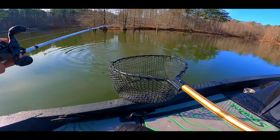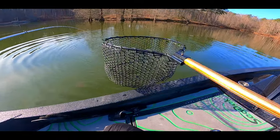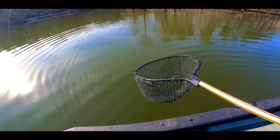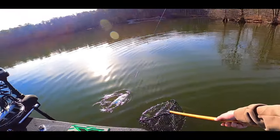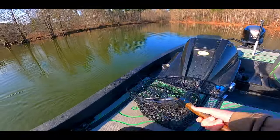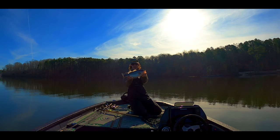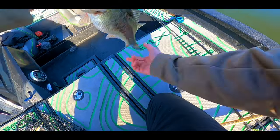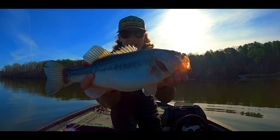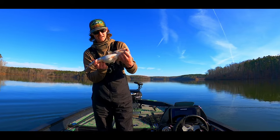Oh my goodness, he is fat. He's got a dang belly on him. That's for sure. Where you at, buddy? Yeah, decent one. Hey, I will take him. Oh my gosh. Look at you. Look at that fat fish, y'all. 16 inches. Look at that freaking belly on him, y'all. Oh my goodness. What a stocky, stocky fish.